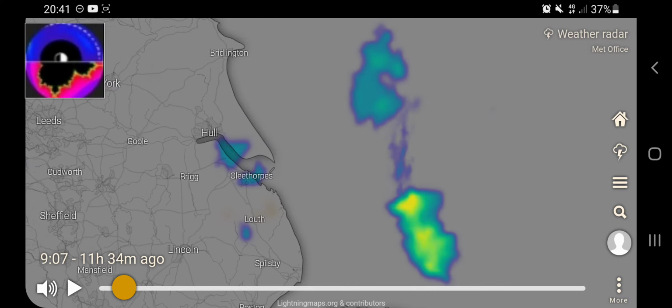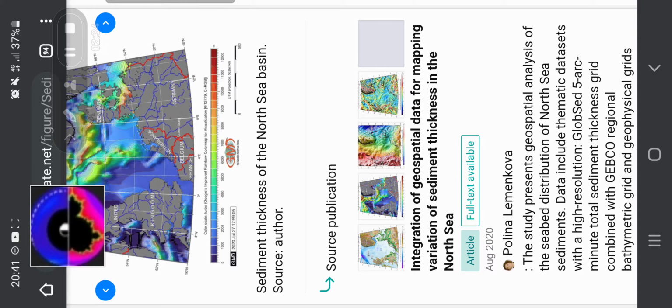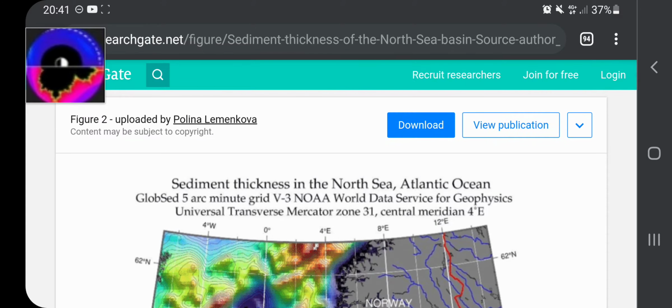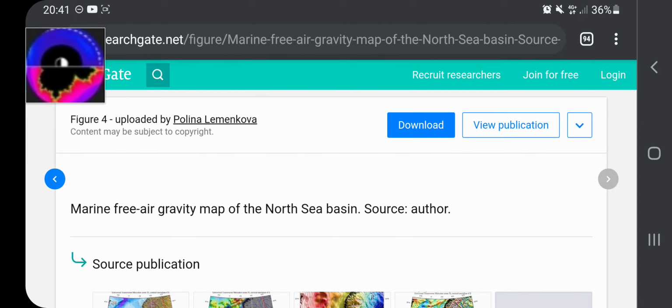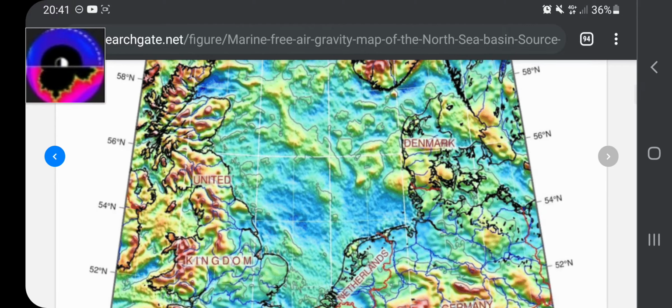So I thought I'm going to check out if there's some topographic map of the North Sea, but they are really hard to find, so I tried my best. And I found this, for example, that's some ResearchGate. But I also found different kinds of maps with this kind of, where is it? Here.